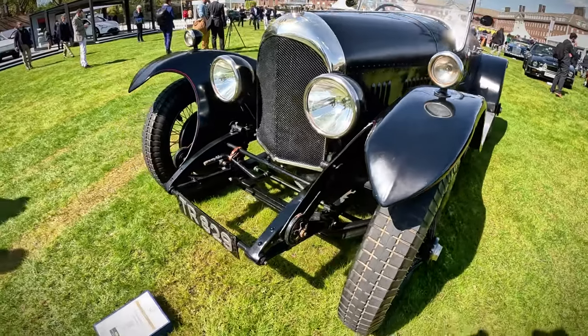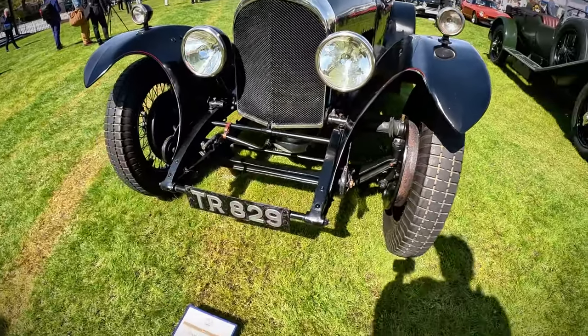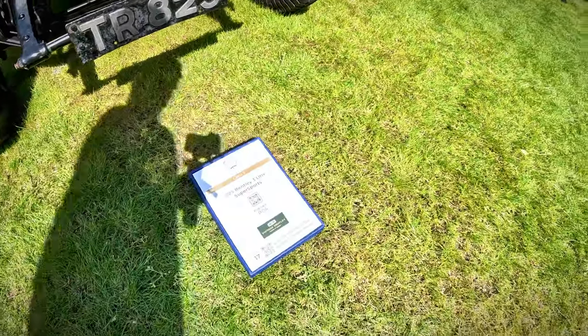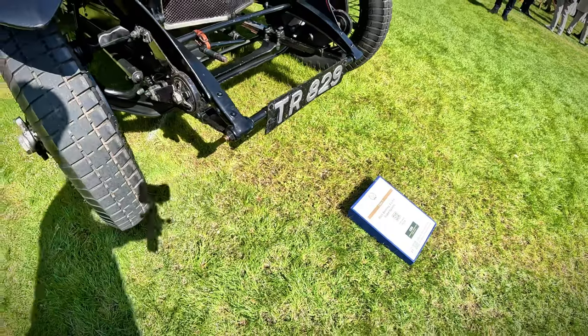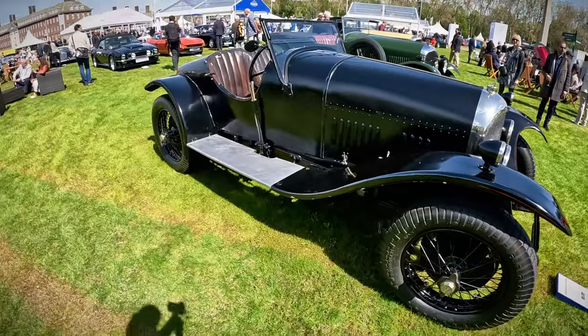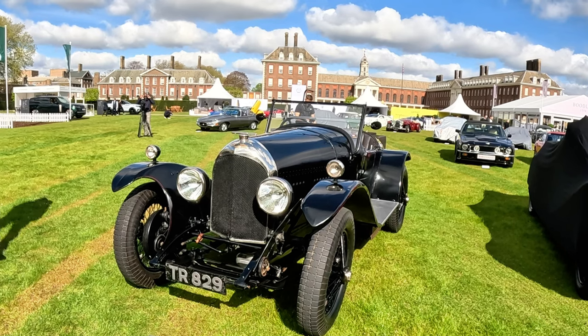So all of the bodywork is original. The leather in the car and the back of the seats is all original. And this is unrestored. This is a preservation class category car, and they are so rare and so unique. So to have one here today is fantastic, and it starts us off beautifully into the collection.